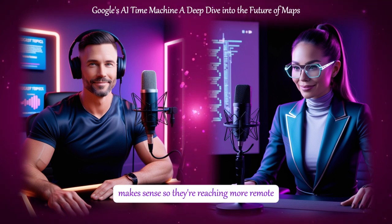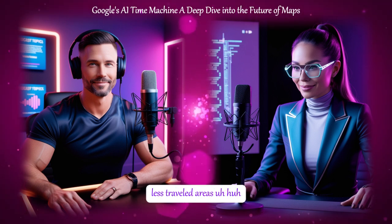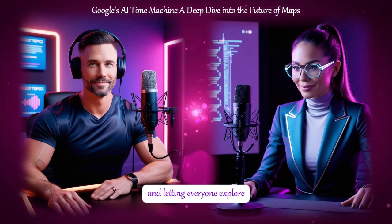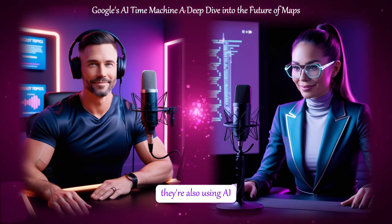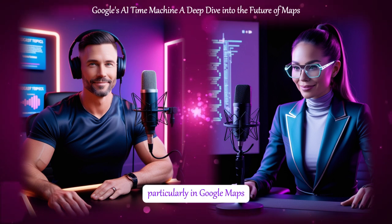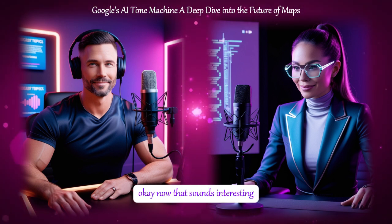Makes sense. So they're reaching more remote, less traveled areas. I love that. It feels like Google's breaking down barriers and letting everyone explore. I agree. And actually, they're also using AI to personalize that exploration experience, particularly in Google Maps. Okay, now that sounds interesting.